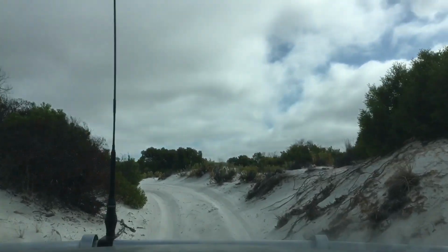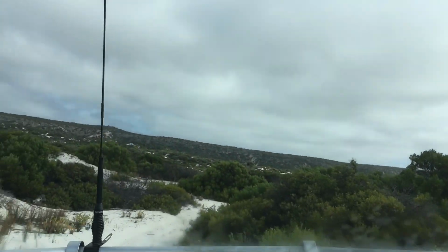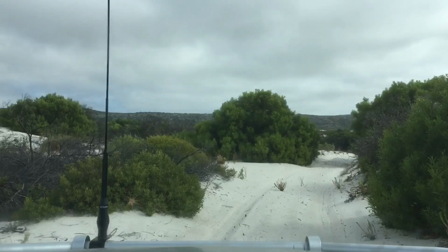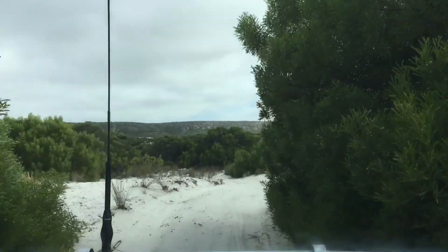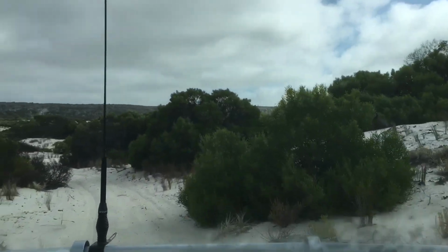Yeah, a bit of soft sand there. You just never know when it's going to sort of try and get you. That's what I learnt driving around in these bits of sand and dunes out here. I'm going along flat areas like this and all of a sudden it'll want to try and stop you, and then you'll come to a stop.